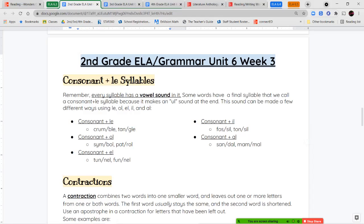We can also make the ul sound with an OL, like symbol or patrol, or we can do it with an EL, consonant and then EL, like tunnel or funnel. Or we could do consonant IL, like fossil or tonsil. Or we could do it with a consonant AL, like sandal or mammal. If I read through all of these words, you're going to hear that same ending sound, but we have different ways that we can spell it.